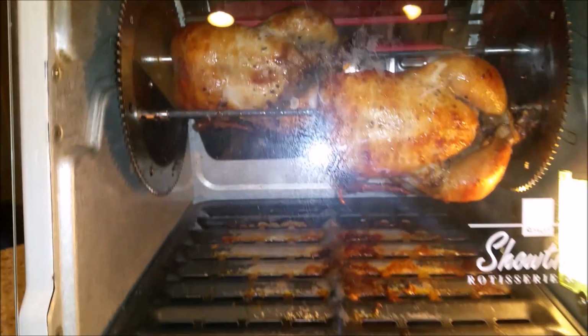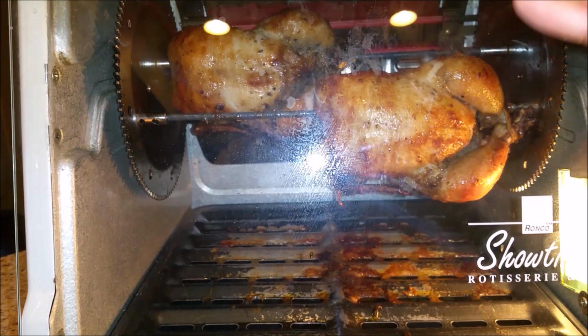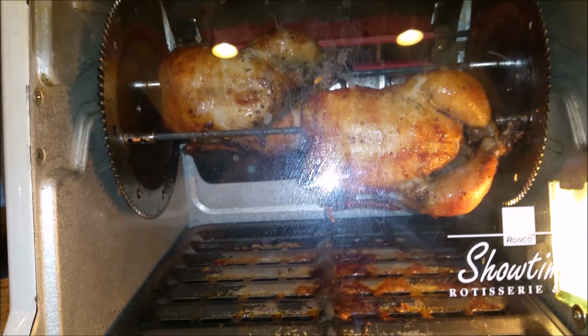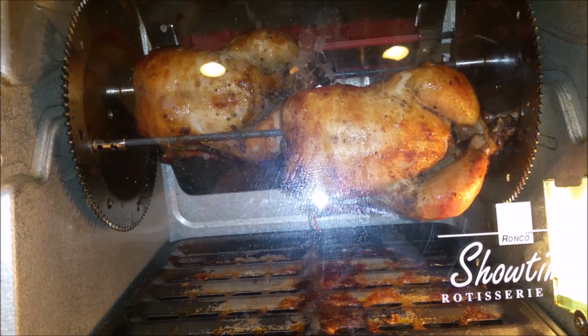Because it says here you can pause it to sear, which means to tan or cook the sides that are still white on whatever it is that you have in there, whether it's a chicken, pork, beef, it doesn't matter, even a ham. But I mean, I'm impressed.